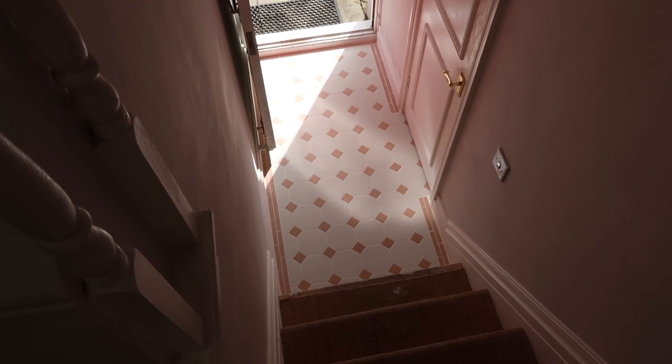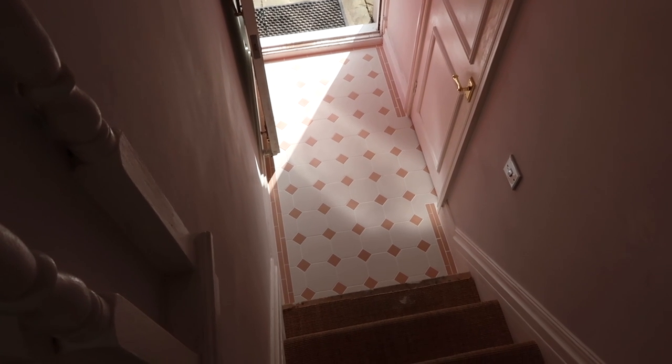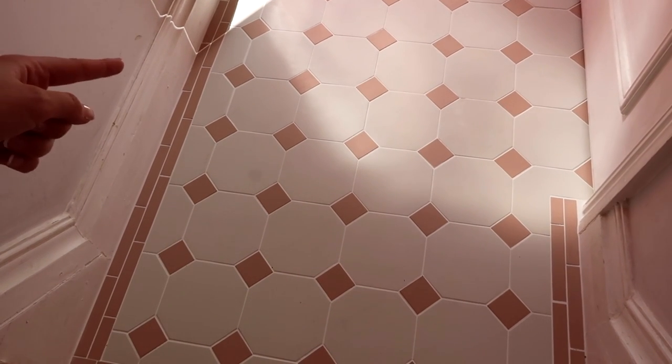Oh, I am so incredibly happy with these. Every time I look at them, I've just got this huge grin on my face. So the tiles are from Original Style, and how it works is you basically order all of the tiles separately to create this pattern, which is called the York pattern, I think. So we've got these white octagons, the little pink squares, and then the border tiles.